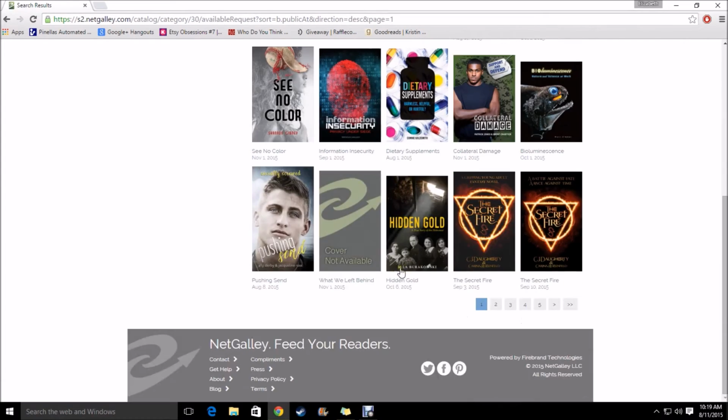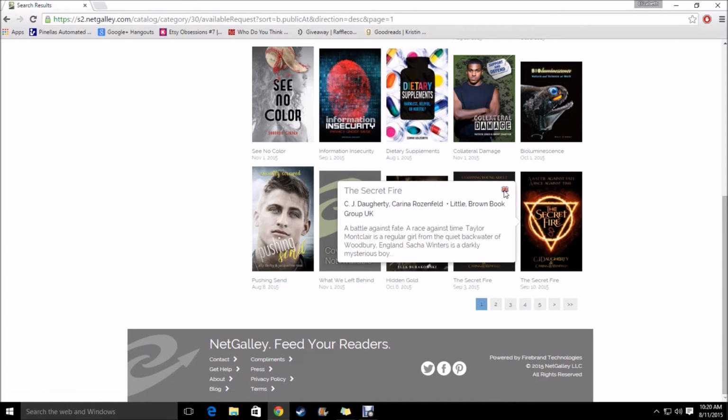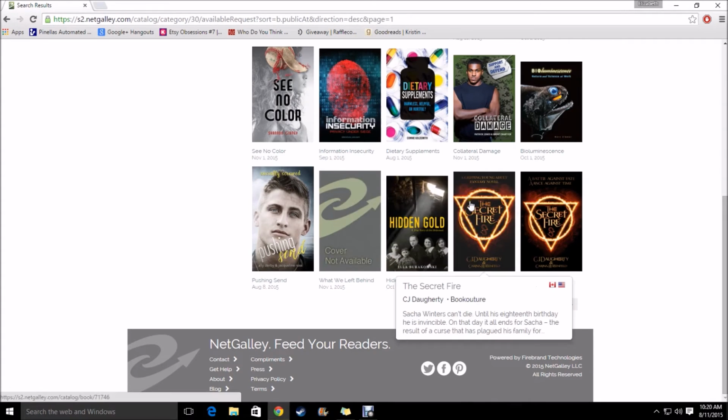So now, this is the most important part. I like that The Secret Fire by C.J. Daughtry is right here because I can talk to you guys about it. The most important thing about requesting books from Netgalley is this little flag right here. So I'm going to scroll over The Secret Fire, and you guys might be asking, why are there two copies right next to each other? And that is because this copy of The Secret Fire is from Little Brown UK, and this copy of Secret Fire is from the publisher that is publishing it in the US and Canada.